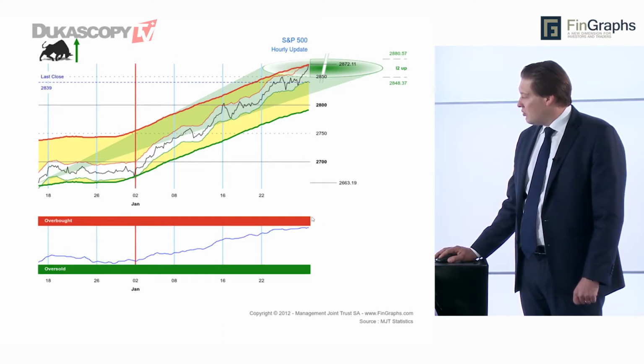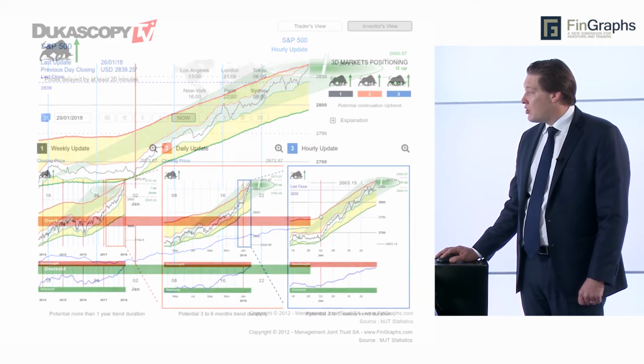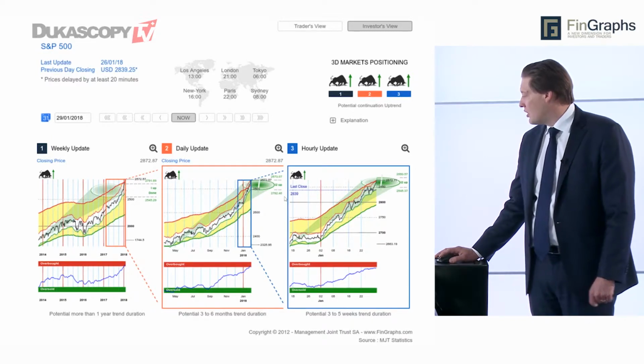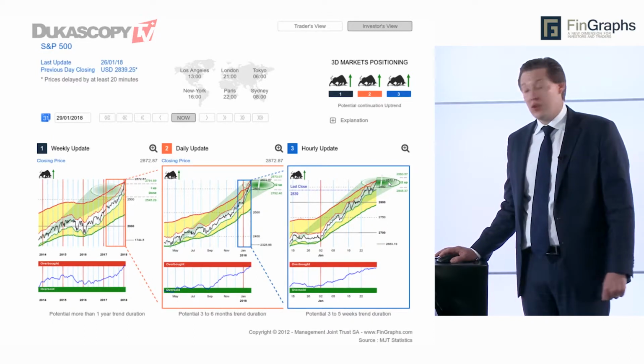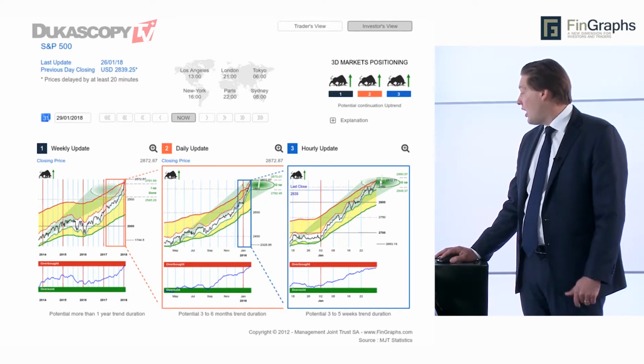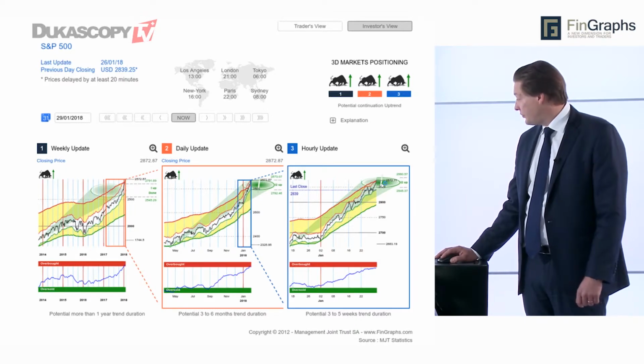there. And so what we could say is that although we are still positive on all 3 frequencies and we are still in a potential continuous uptrend, all 3 charts show some exaggeration, and we would expect not a strong reversal, but at least some consolidation at high levels over the coming weeks, perhaps the coming 1 or 2 months.